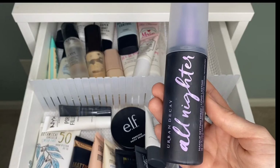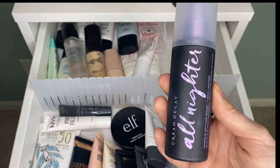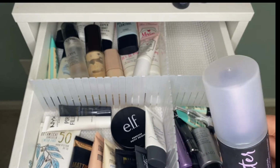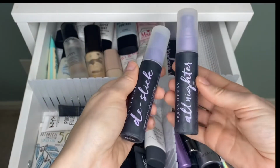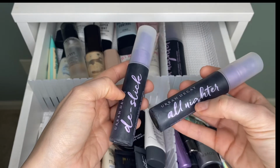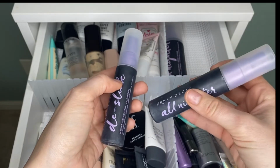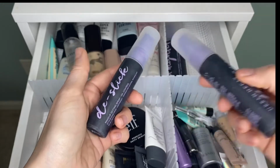Obviously needs no introduction. This is All Nighter by Urban Decay. This I just repurchased, I believe, right before the holiday season, so I'm just keeping it because I love it. Then I also have 2 more versions of Urban Decay. Well, this is the same one, All Nighter. It's a traveling one. There's probably about half of this left. I traveled with this. I really like to keep smaller packaging for if we go somewhere.